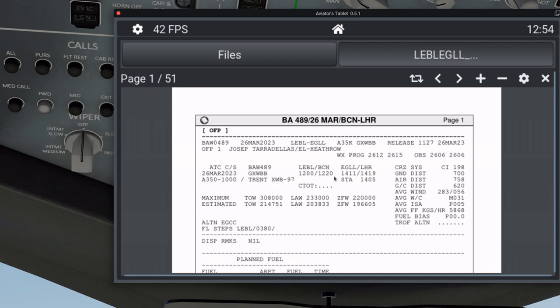And then we expect 20 minutes of taxi time. We can probably make up a little bit of that taxi time. We expect to land at Heathrow at 2:11 UTC. And we expect an 8-minute taxi to the stand. We're flying an A350-1000-ish, and we have Trent XWB-97 engines. Calculated time of takeoff, we don't know that just yet, but it will be probably 20 minutes later.